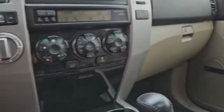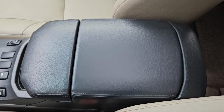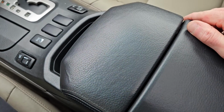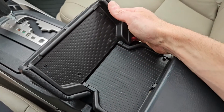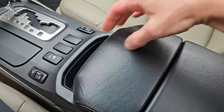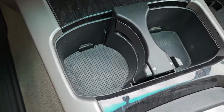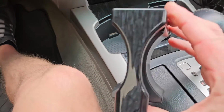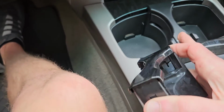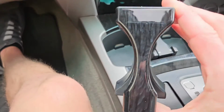All right, so let's hop in this bad boy. Here is our armrest. A little bit of wear right up in here, but not anything crazy. Here's our little pad if you can put stuff on to write or whatever you want to do here. Center console. So I did replace the cup holder divider. On the Limiteds, they come with the wood grain attached. You cannot get the wood grain version of these dividers anymore. So I kept the old one.